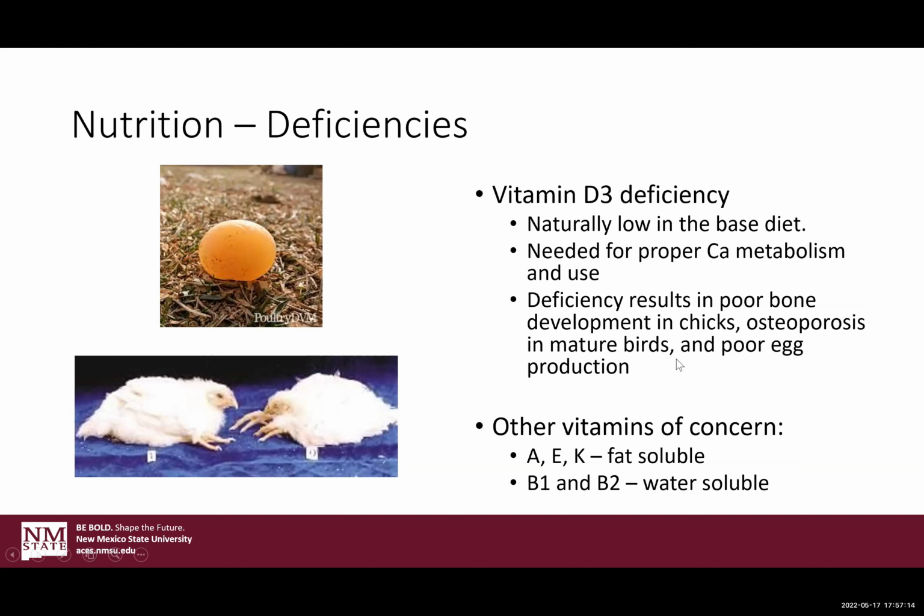So the other deficiencies similar to the calcium imbalance is osteoporosis in the mature birds. They get crooked legged, and then poor egg production. And then you get the spider legs in those young chicks like you see here.